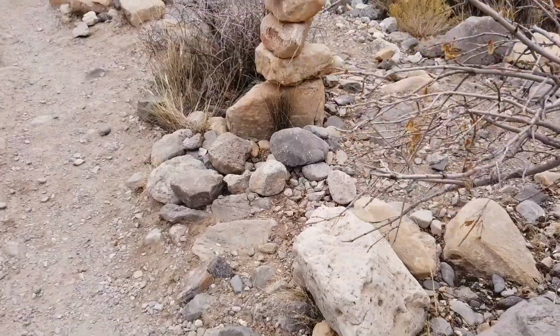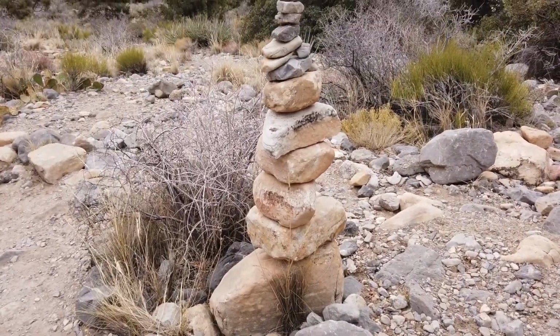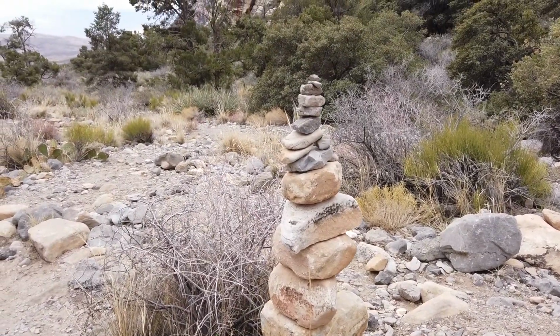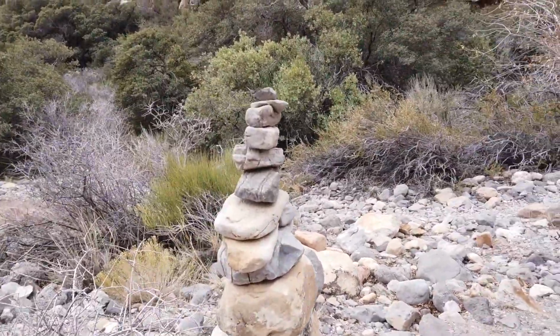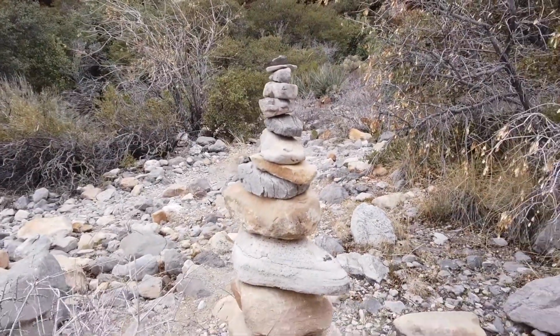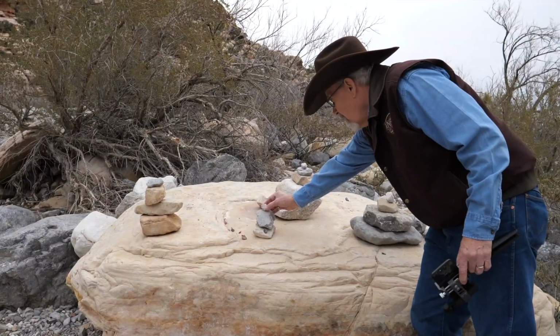This is interesting. So, do you think modern man built this? What do you think? I actually watched a teenage girl put the three stones on the top five minutes ago. Oh, okay. So this isn't from prehistoric, ancient times? But you know what? I love them. We see them all over the desert. They pay homage to something or someone. I love them.